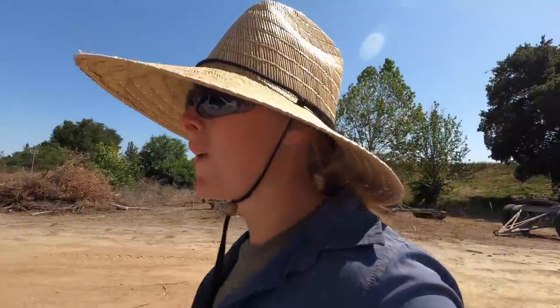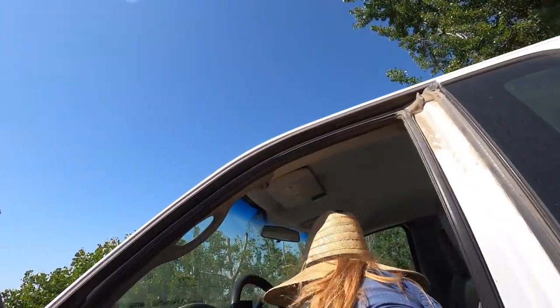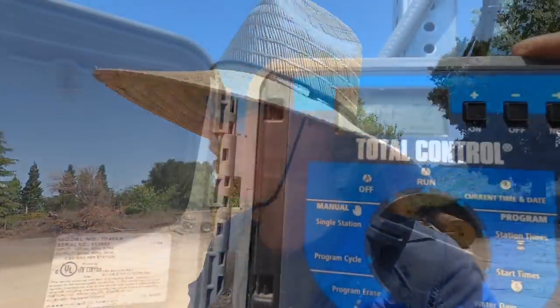So I just ran my regular irrigation last night, so the ground's already wet. You want to make sure that the ground's a little wet before you start applying the fertilizer. And then I'll run irrigation for about 1 hour after the fertilizer just to make sure the lines get clean and all that kind of good stuff.